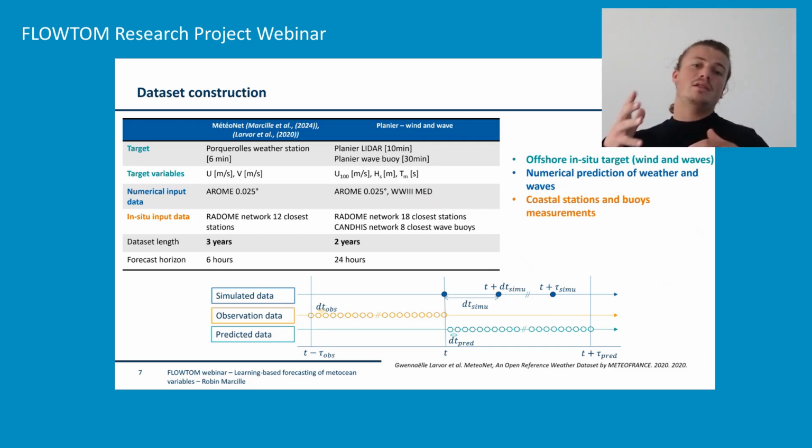The first one is based on an open source dataset by Météo France, METEONET, that was published in 2020, and is using the Porquerolles weather station as the target. It's only focusing on the wind forecasting. It lasts 3 years and has only 6 hours forecast in the future. The second one, which is more complete, uses measurement campaigns on the Planier Island offshore Marseille, a LiDAR campaign with wind measurements up to hub height, collocated with a wave buoy at the Planier Island for 2 years and in a 24 hours ahead forecast framework.